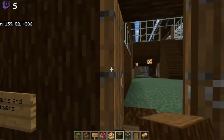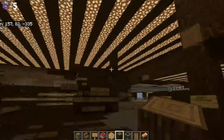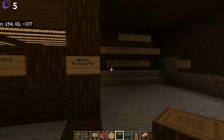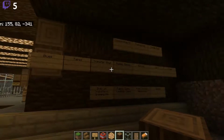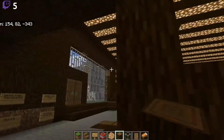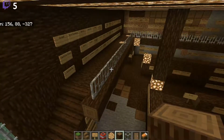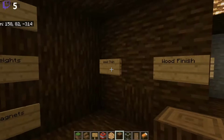Okay, this is the main room. Very important room. This is the warehouse and storage room. It's where all your tools and materials live when they're not in use. And I painstakingly went around and put signs everywhere to make sure that everything fits. If you go up here, here's where all the glues go, and here's where all the tapes go. So there's 2 floors. There's all these different shelves and middle things, and they're really just logs. But you've got to use your imagination a little bit. But this is where everything goes.